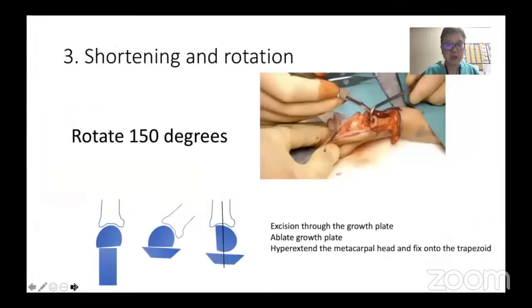And then the third step is shortening and rotation. So the buzzwords to mention are that you rotate 150 degrees, you remove the metacarpal of the index finger through the growth plate, you ablate the growth plate, and then you hyperextend the metacarpal head, and you fix that onto the trapezoid. So these are the keywords to mention, and this is the key step in rotating and shortening of the index metacarpal to become a thumb.